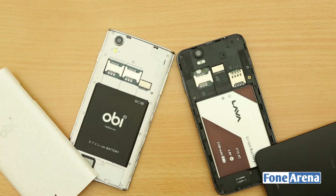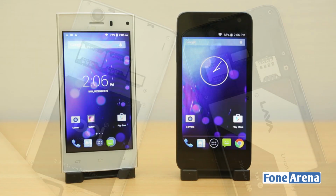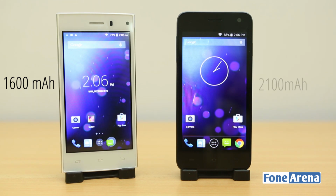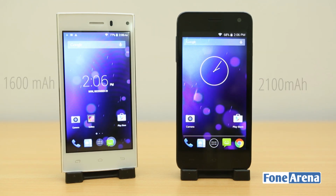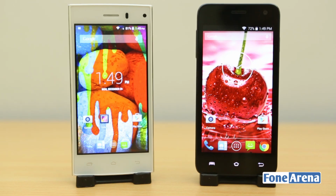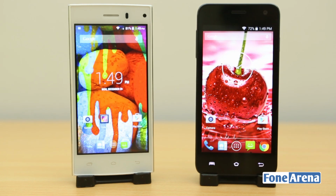Both the smartphones have dual SIM support, microSD expansion and a removable battery which is commonly seen on smartphones in this price range. The Alligator has a 1600 mAh battery and the 8GB variant of the Iris X1 has a 2100 mAh battery. Both of these phones run on Android 4.4.2 and the Alligator has a mild skin on top of Android, while the Iris X1 is almost stock.